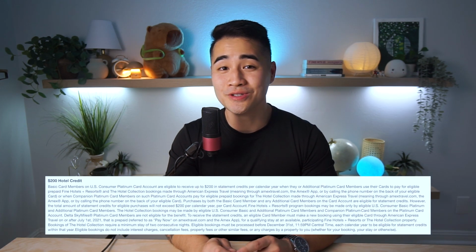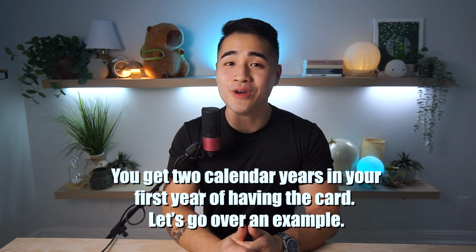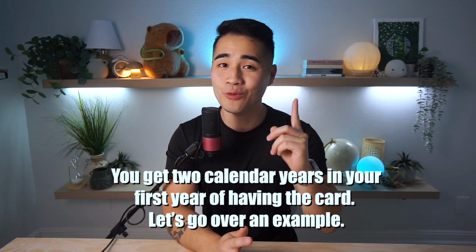So something Amex doesn't tell you is that on your first year of having this card, you can actually use this benefit twice, and here's why. Terms and conditions actually say that you can use this credit once every calendar year. And in your first year of having the card, you actually get 2 calendar years in 1 annual fee.